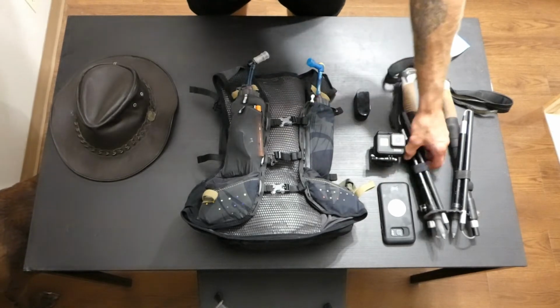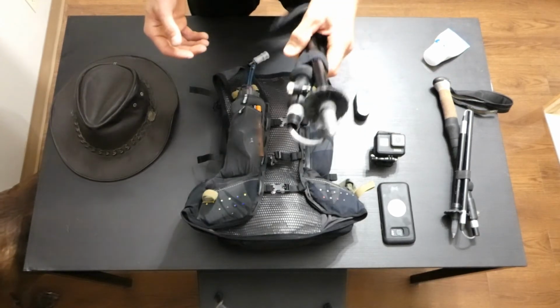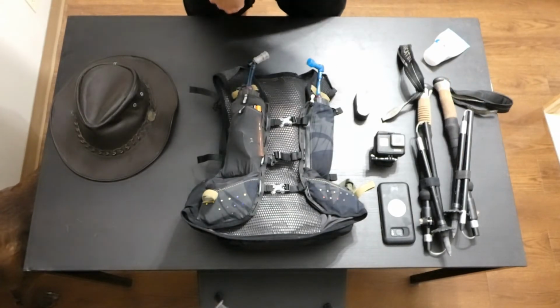On the side loops at the start of the race, I'll probably have my running poles. I'm not starting with these out, I'll probably start with them in, and then once we hit the first big hill, I'll get them out and get rocking with these, save the legs.